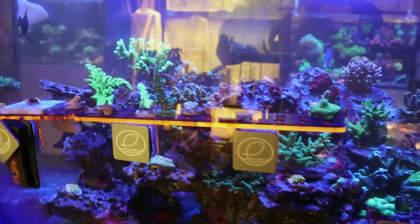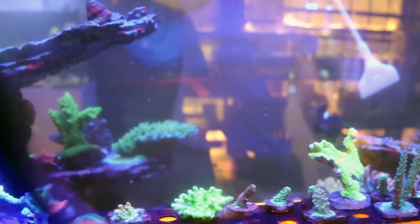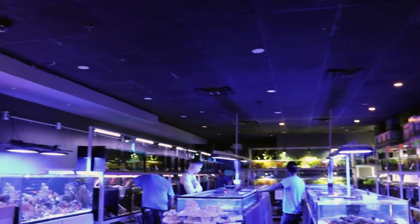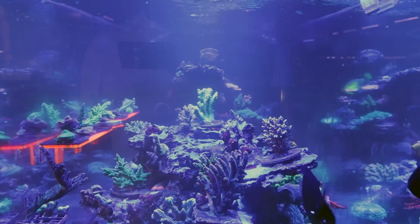We've got the sunlit area. Some pretty cool corals growing out here on the shop frag racks. You guys like the Lumagics, eh? Yeah, our boss is a big believer in the company. The 4, 5, 6, 7 can grow top level coral. The proof's in the pudding.